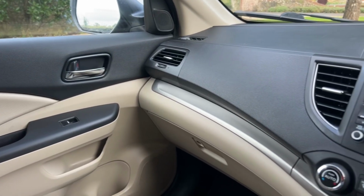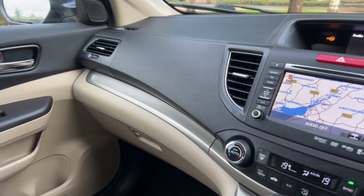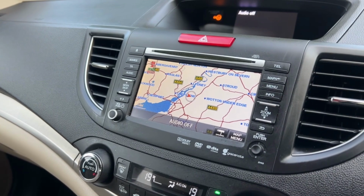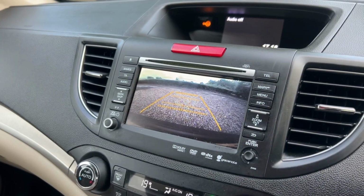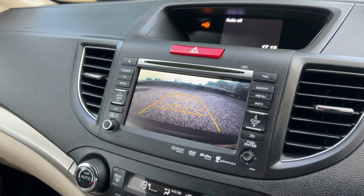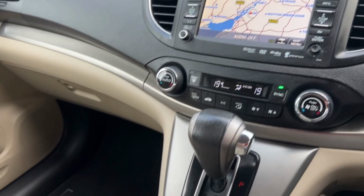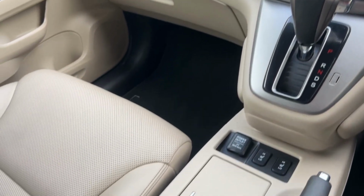Inside the car now, engine's running as always, so the dash is illuminated. The dashboard again, like the rest of it, has just been kept beautifully. Sat nav, you can see working exactly as it should. Pop the car into reverse, you've got the rear parking camera that complements the front and rear parking sensors. Carrying on down, just been kept really nice.